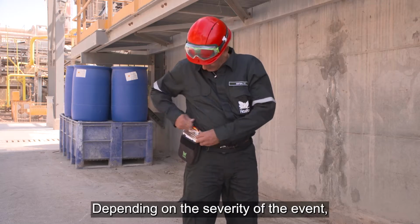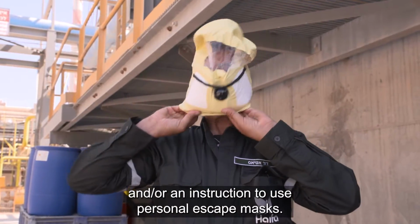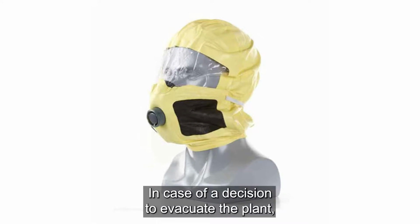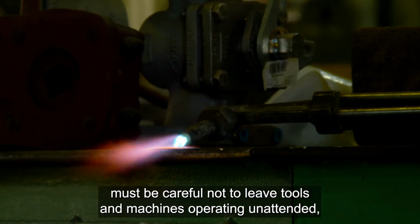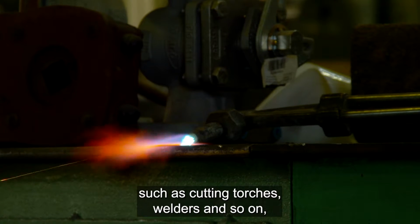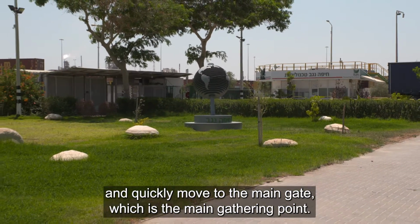Depending on the severity of the event, you may receive instructions to enter rooms and close all openings and/or an instruction to use personal escape masks. In case of a decision to evacuate the plant, all employees and contractors must be careful not to leave tools and machines operating unattended, such as cutting torches, welders, and so on, and quickly move to the main gate, which is the main gathering point.